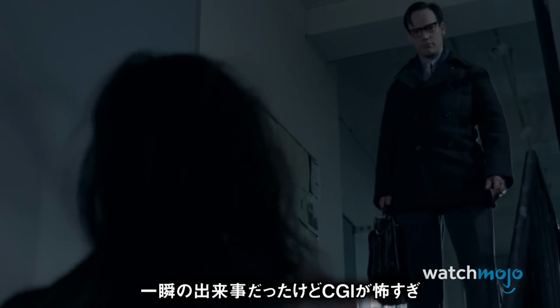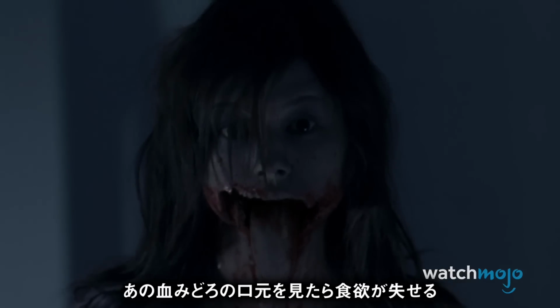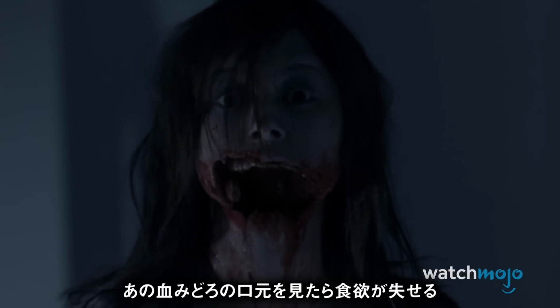While the image is brief, the CGI is all too convincing. That bloody, dangling tongue is enough to make anyone decide to skip lunch.